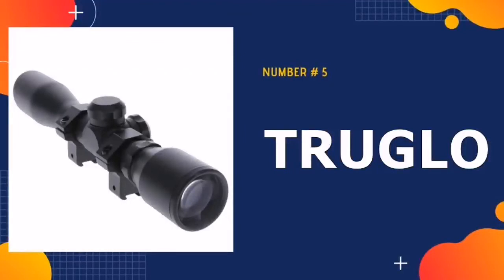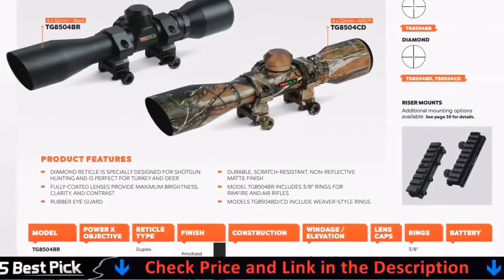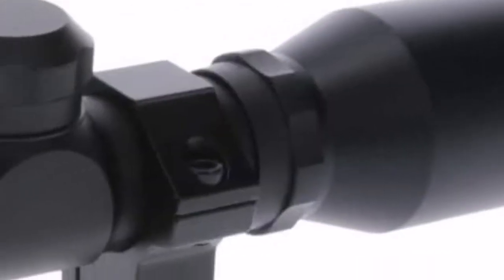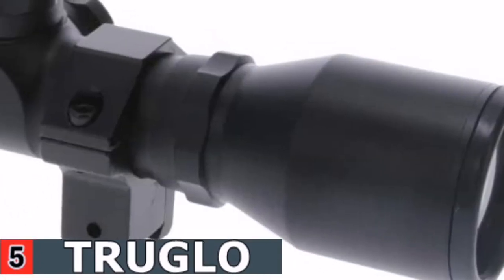Our last pick is Truglo Compact Rimfire Scope. If you're on the hunt for the best Rimfire scopes for 22 LR rifles for the money, then you've come to the right place. This is an extremely affordably priced scope with an illuminated reticle. No matter the conditions, you'll be able to see the reticle, and you even have 2 color options that you can cycle through.